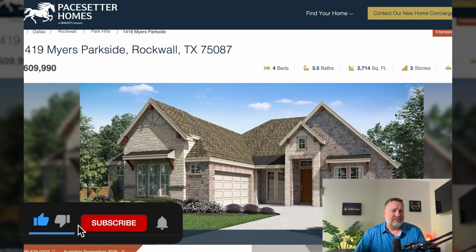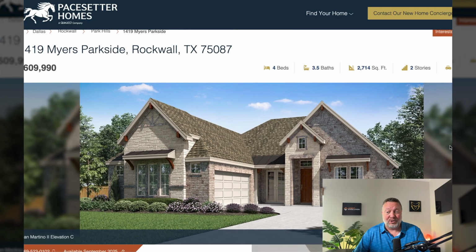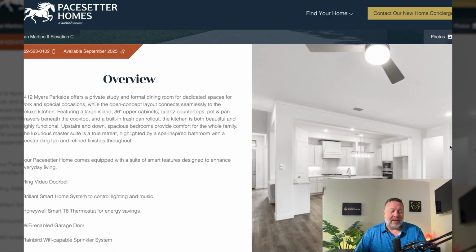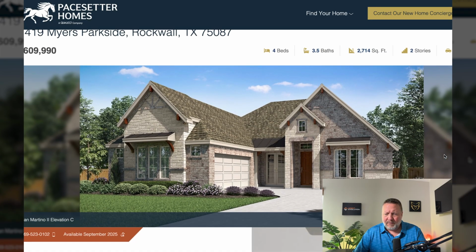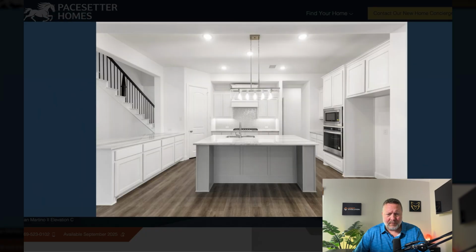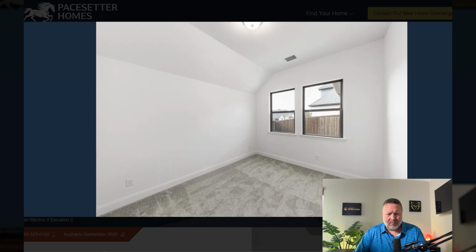Park, which is Rockwall's free park where they have concerts and pool and pickleball and, man, you name it. That's a good gathering place. A lot of social stuff goes on there. You'll never be bored living next to Henry Myers Park. All right. So this one's $609,990. Photos. Nice.